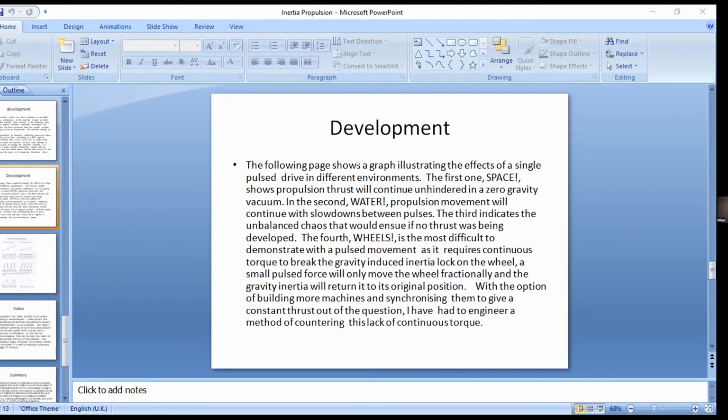The following page shows a graph illustrating the effects of a single pulse drive in different environments. The first one, space, shows propulsion thrust will continue unhindered in a zero gravity vacuum. In the second, water, propulsion movement will continue with slowdowns between pulses. The third indicates the unbalanced chaos that would ensue if no thrust was being developed.